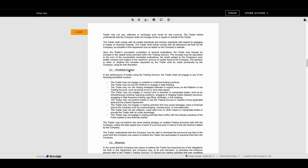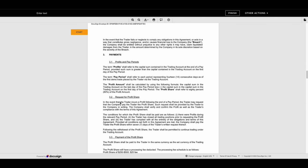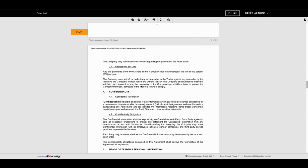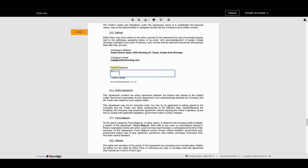So we're gonna go towards the bottom and seal the deal. As you can see, the profits, this is what you should be paying attention to and all that good stuff. So pay very close attention to this stuff, guys, alright? So let's go to the bottom and finally seal this deal.